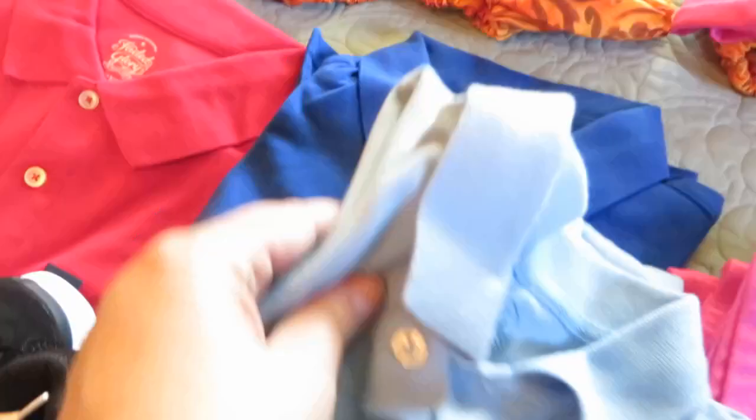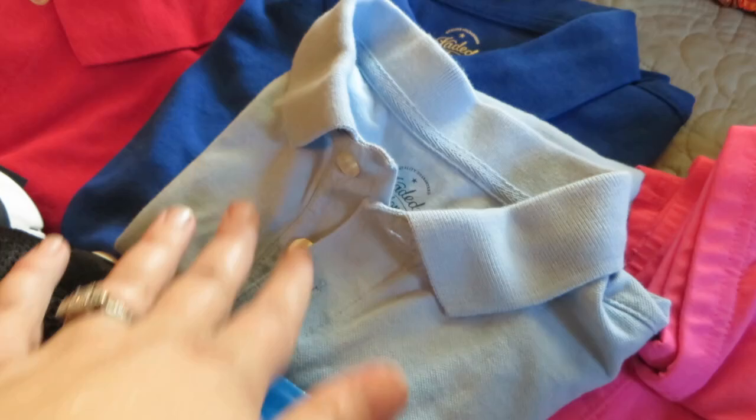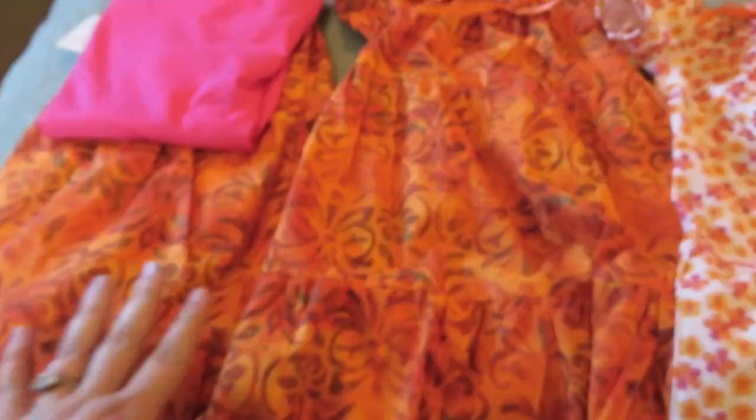And then last month I got all the boys, the four, Asher, Judah, Justice, and Solomon, these light blue shirts. So I brought these in so you could see what I had already picked up last month. Then I got leggings for Eden and Sophia to wear with their swimsuits. And then these are the dresses that I made for the girls yesterday.